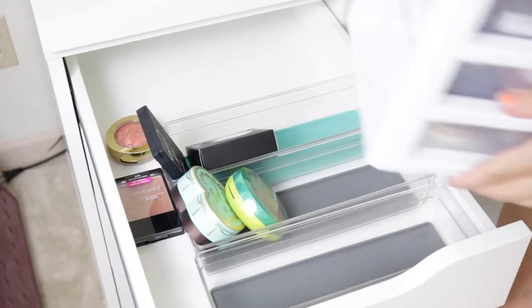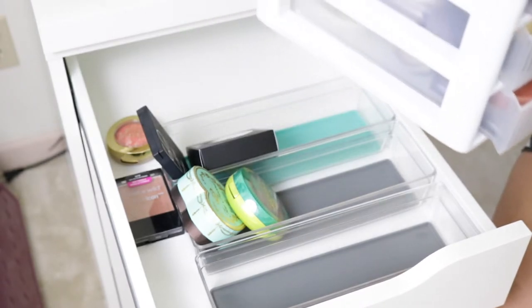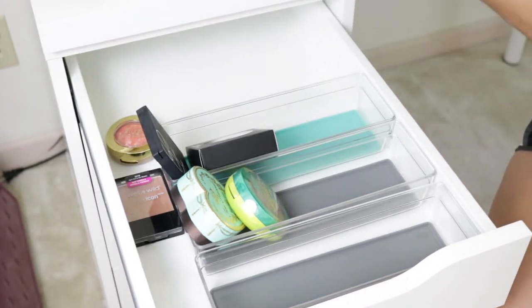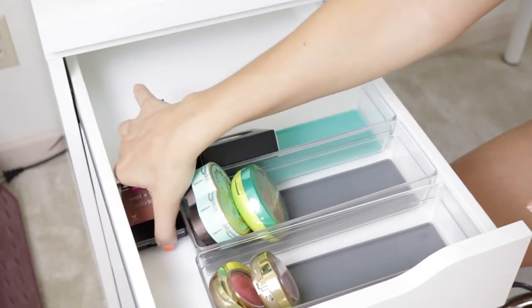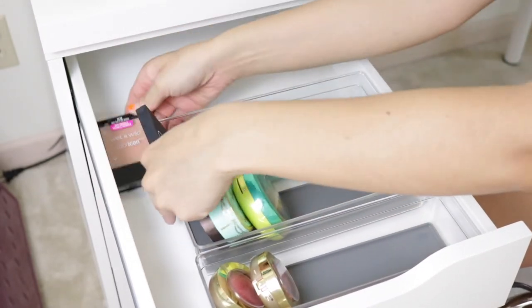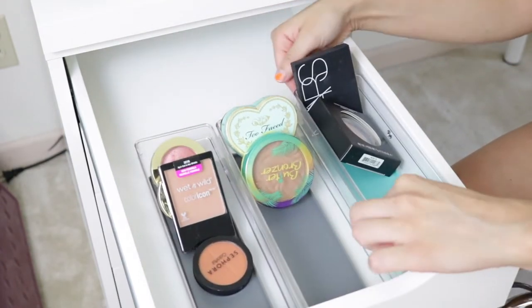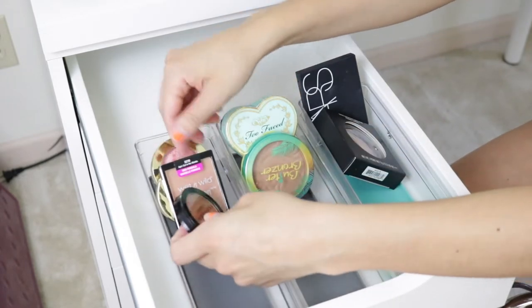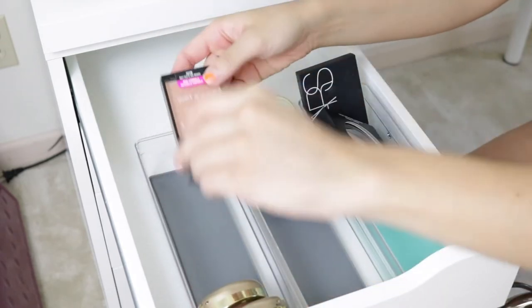So I used to keep all my compacts mainly in this little guy, so I'm just gonna go through it and separate them by bronzer, blush, and highlight, and organize everything. Let's do a blush here. I already have a couple in here. These are my Milani ones. And ideally, this would be facing the other way. So that's how I'm gonna have them facing. So, yeah, we have Wet n Wild, Milani that I wanna keep towards the front, Sephora.